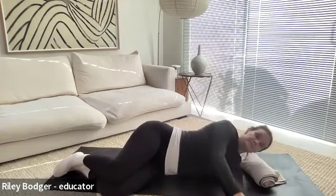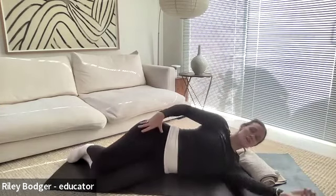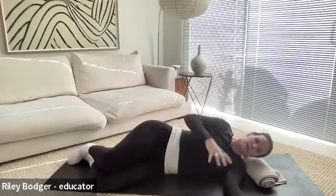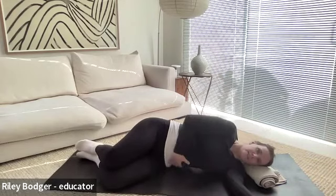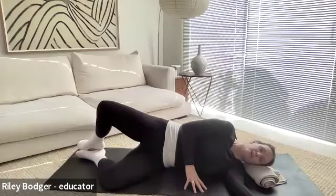So from here, we're going into our clam series. So our last little bit of a burn for our legs. You can take your arm out overhead again or have your support. Right hand can be tented in front of you, knees are bent. Slight feeling of lift under your lower waist, feet together. From here, lift the top knee up. Let's go into our clams level one.